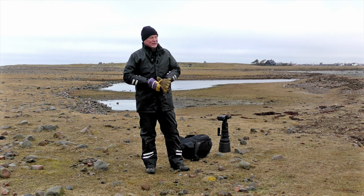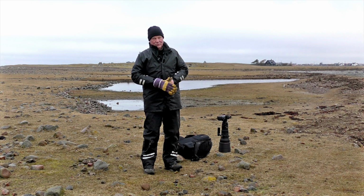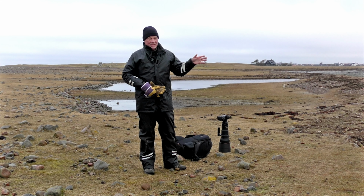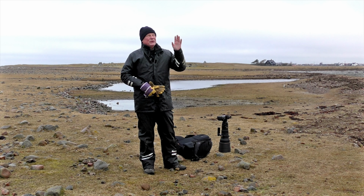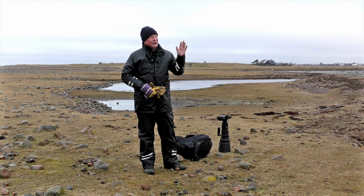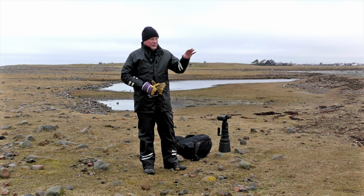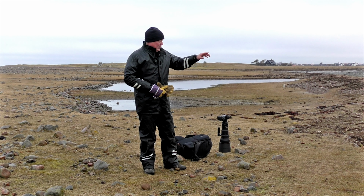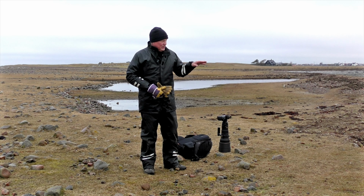Now we are at Murupstånga, and it's a very nice place here on the west coast of Sweden. Down here there will be purple sandpipers and I will photograph them and film them. The weather is going to be very good later this day, so I will photograph them then also. But now in the morning I will photograph the purple sandpiper. I can see them here, so join me when I'm crawling down.